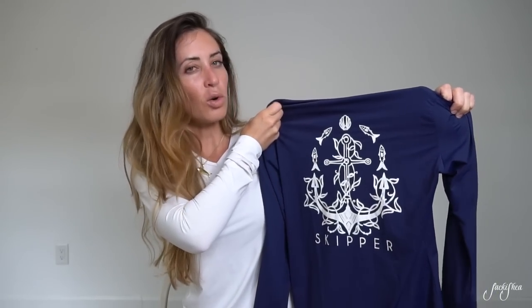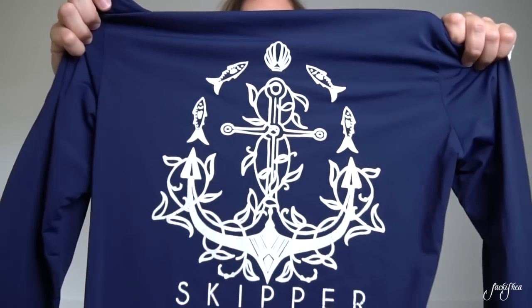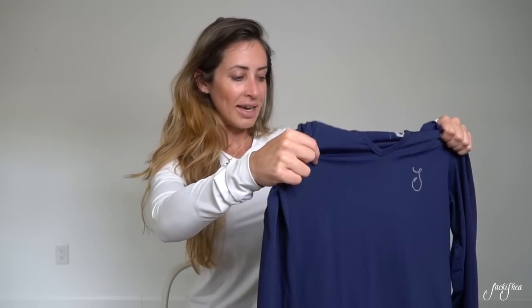To me it looks like an old school tattoo design. And it says Skipper, so check that out. It's like a stuck on type of thing. I don't know what you call it. I have washed this quite a few times. I've gone diving in it. I've gone on 100-foot dives in this top. And I've washed it tons of times.